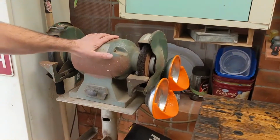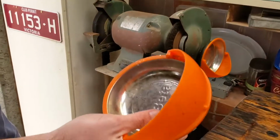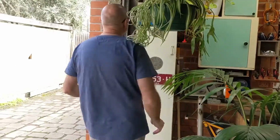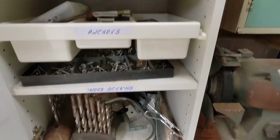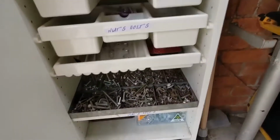Bench grinder from my grandfather. These magnetic bowls, very handy. You chuck all your screws in there and they store there. This is a bathroom cabinet, just a cheap IKEA thing that we had, but it has heaps of little cubby space in here. Very handy for screws and fixings and what have you.